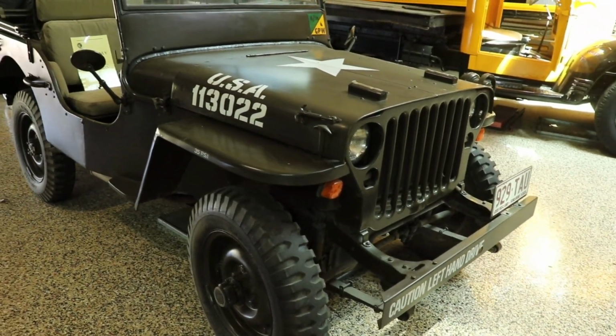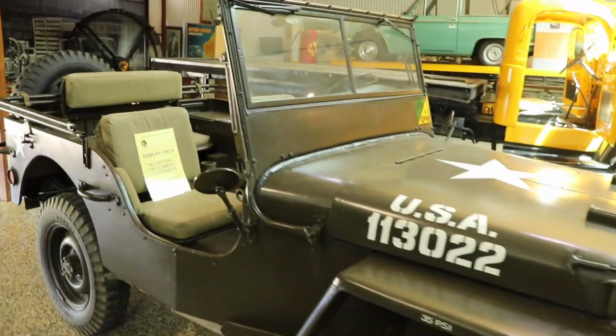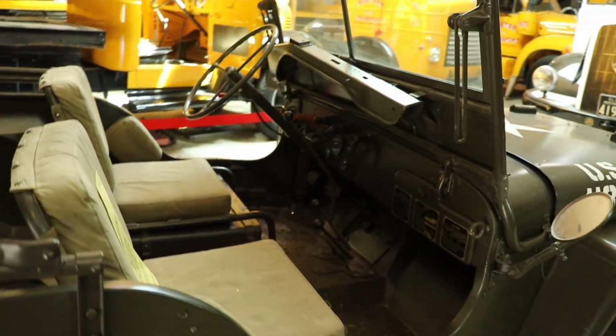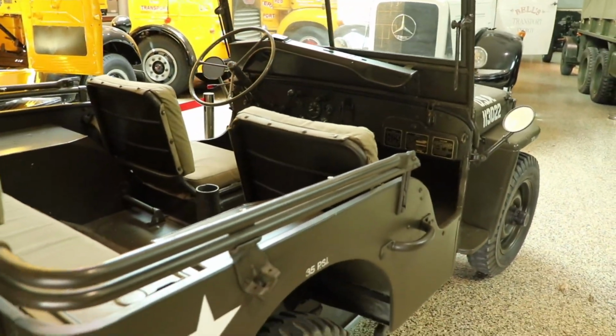Also on display during our visit was this classic American Willys Jeep. Over 640,000 were manufactured and they were used in every theater of World War II that the US took part in.